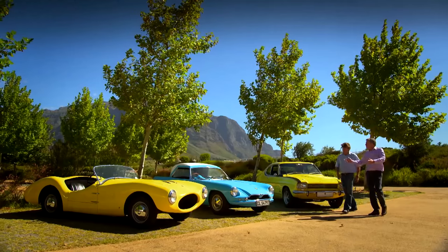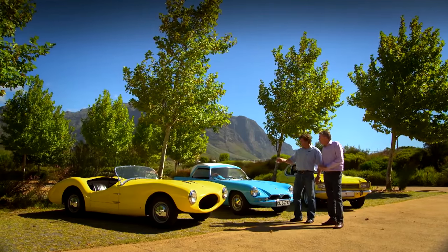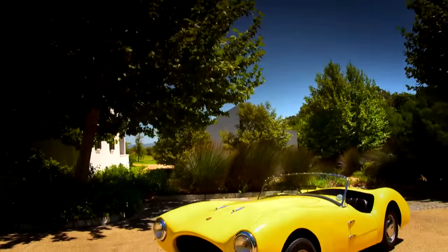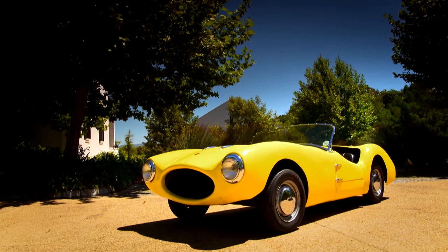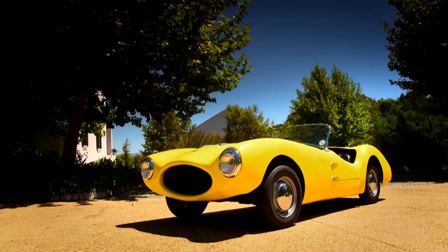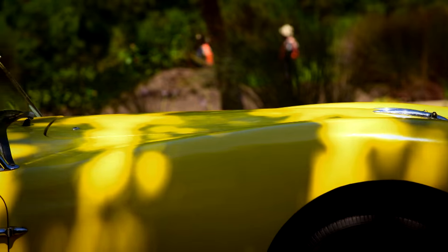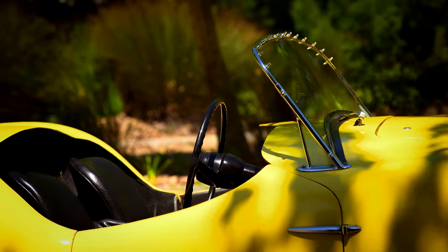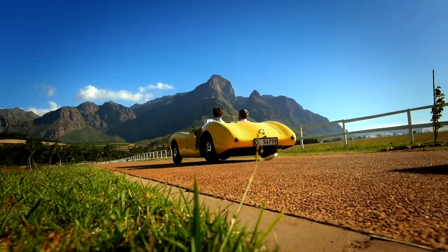So, Wayne, here we have three of South Africa's finest. Shall we start with the oldest? Yes, Tiff. I suggest you step over the doors. They're more form than functional. OK. This is a Protea. It's powered by a four-cylinder 1172cc engine producing a fairly modest 37 brake horsepower. But thanks to its fiberglass body, it weighs just 630 kilograms. And so a brisk 85 miles an hour is possible.